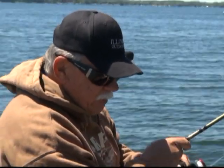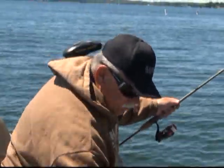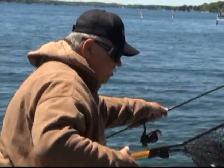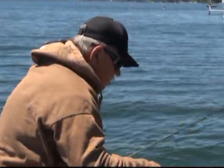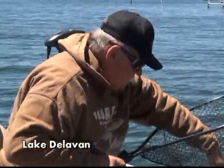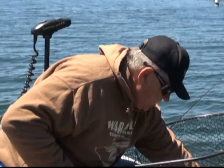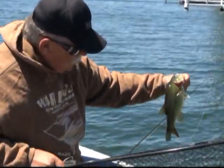Roger, first fish on Lake Delavan. First fish. I think I'm going to use the net for this guy just so that it'll be easier to reach him. Oh, a little largemouth, looks like. All right. Got to start the day somehow. Got ourselves a fish.